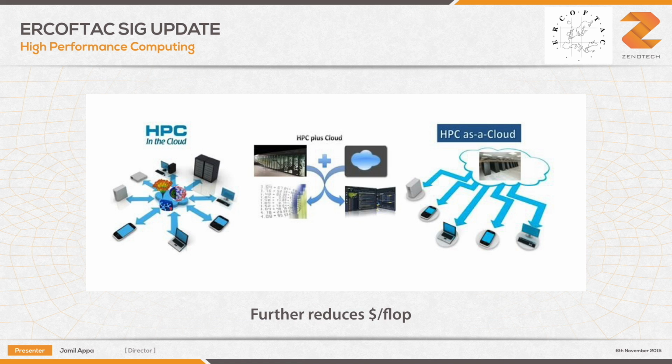The other trend, which is also affecting the dollar per flop, whether you call it HPC in the cloud, HPC plus cloud, or HPC as a cloud, there are a lot of names talking about pretty much exactly the same thing, is very much a situation where you can get access to, in our particular case quite generically, let's call them flops, or floating point operations, effectively on an on-demand basis. So you're not investing large amounts of capital in computing infrastructure, which might at some times of the year be sat there underutilized, but can effectively access these as and when you require.